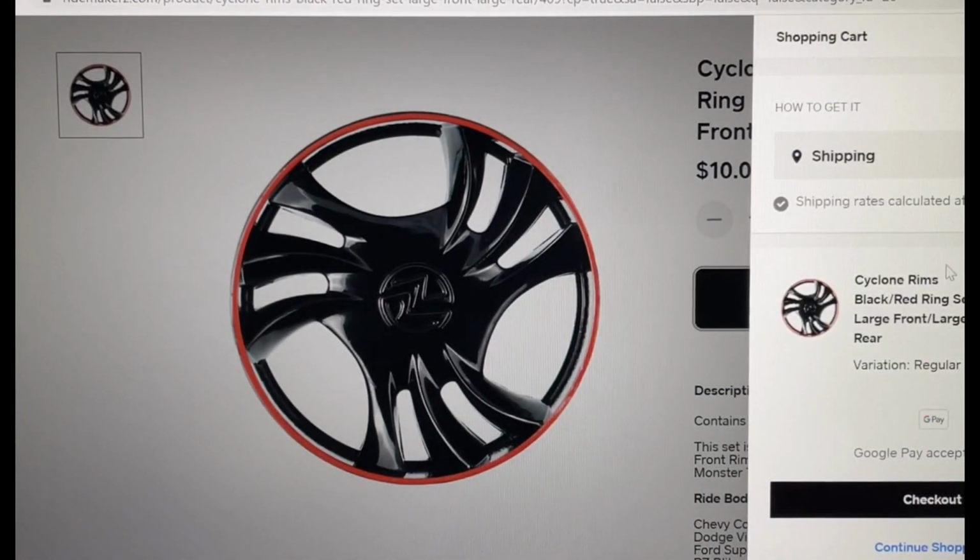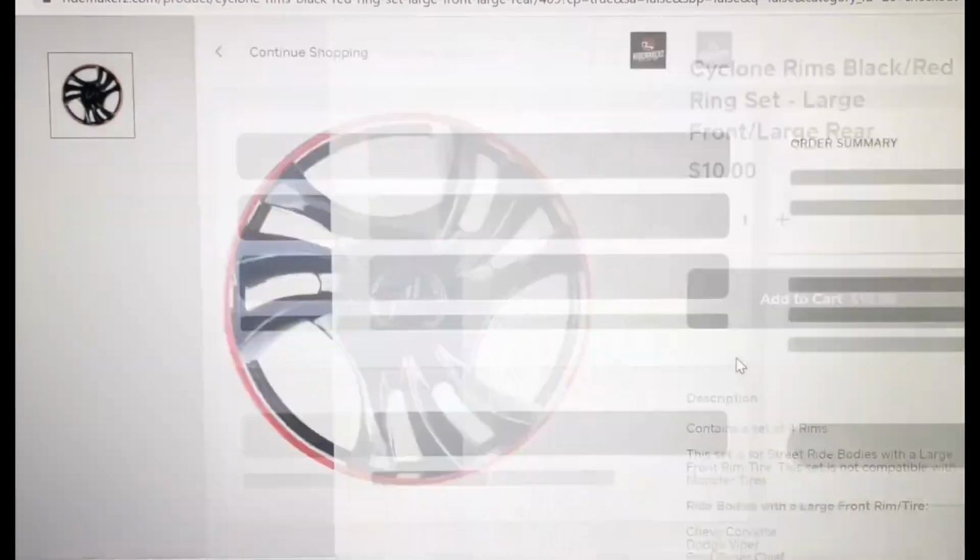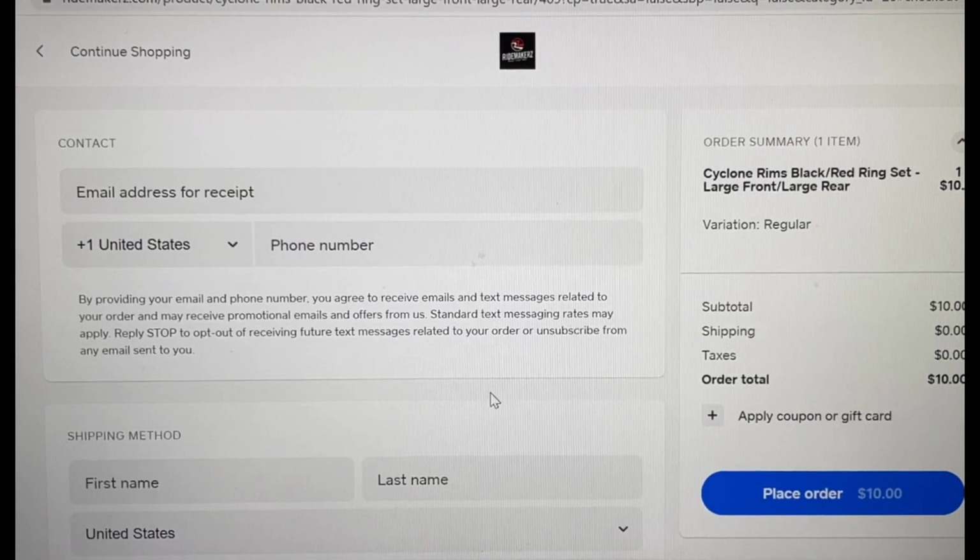All right, it populates your cart over on the right hand side here. Select checkout and fill out your information, and there you go. You've ordered premium rims for your car.